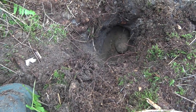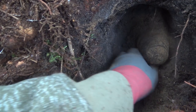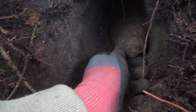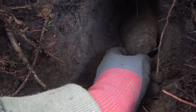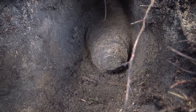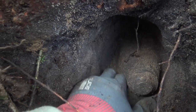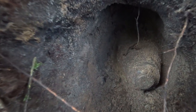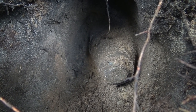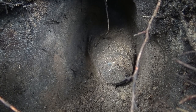Yeah, and another bomb. I really need to be careful here digging. As you can see here, this is the detonator at the front. I'm gonna leave it like that. I'm not even gonna bother digging this out. I don't like finding bombs. I think it's a really big artillery bomb, a big artillery grenade. And I'm not gonna mess with it.